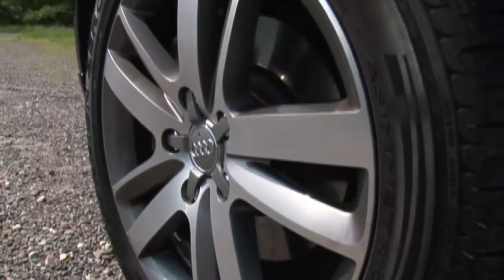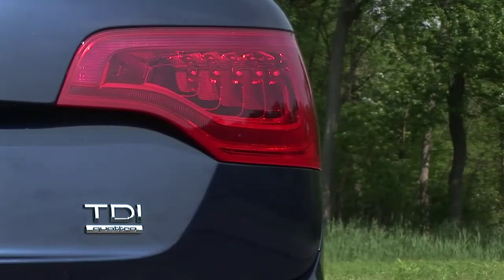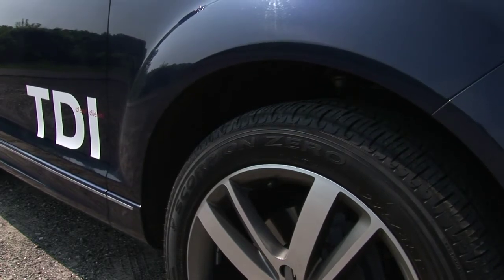Standard exterior features include 18-inch alloy wheels wrapped in all-season tires, front and rear fog lights, and LED tail lights. Our test model came equipped with the available adaptive air suspension, which adjusts ride height to meet the driver's needs.